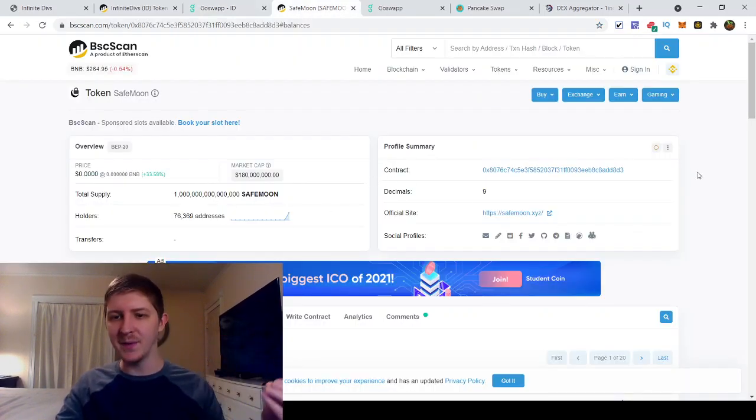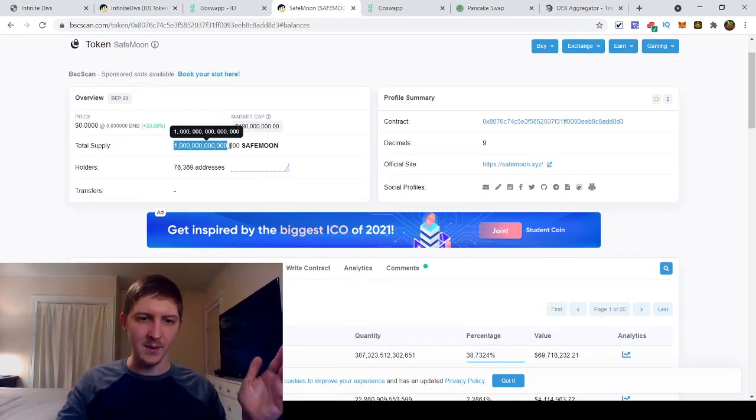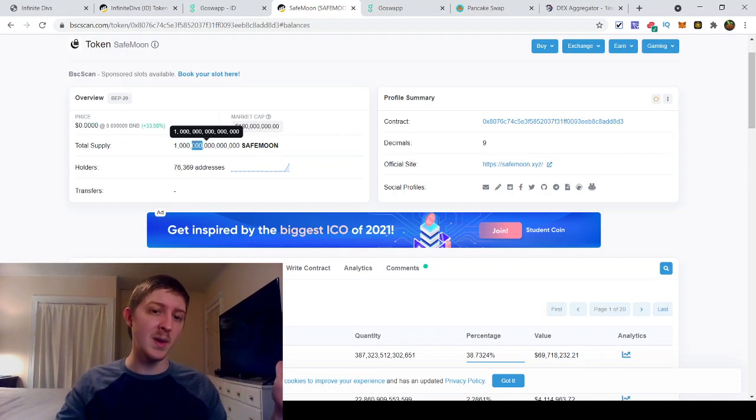SafeMoon behaves differently. It's a different token. There's a huge supply right here. I don't even know this number. Okay, I know up to 9 zeros. This is a billion. This is the billions place right here, and then this is the trillions place right here.